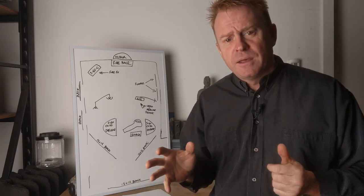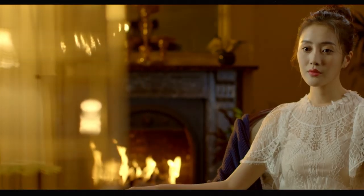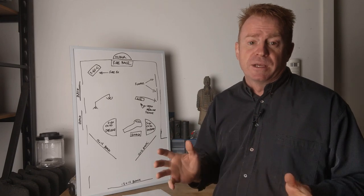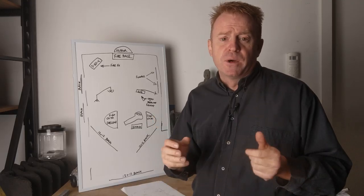Next up, sort of isn't my department, but the art department supplied a chandelier to be in reflection in the mirror, just to give the place a little bit more of a classier feel. I don't do chandeliers, but I do supply all the rest of the hardware to rig it. So that was a nice touch.